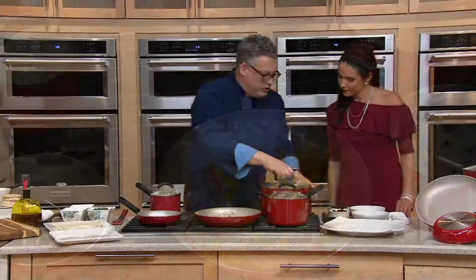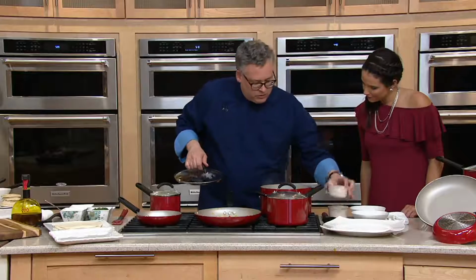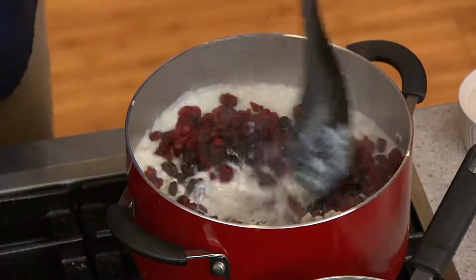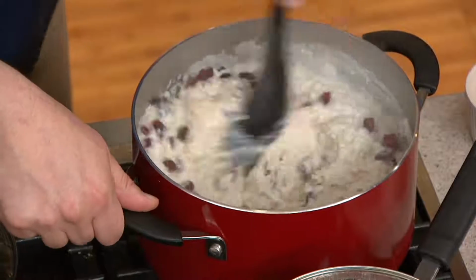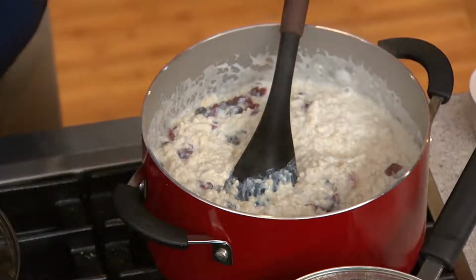Starting over here with the stock pot, what we're going to do is make this big batch of oatmeal, because it's getting to be that time of year again when we're going back to school and we want to start the kids with a nice hearty breakfast in the morning. Look at all that beautiful oatmeal that we can do. 6-quart capacity. Non-stick, that's right.